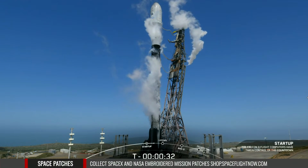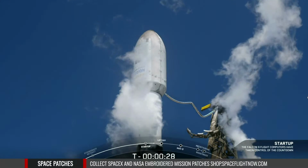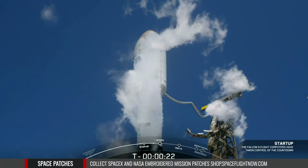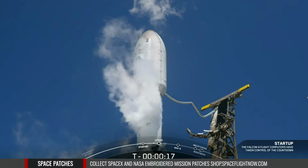This is set to be the first of 2 Falcon flights we're covering today, with the Starlink 6-55 mission coming up tonight from here in Florida. 25 seconds to go. Let's listen into the final count from SpaceX and the flight team there in Southern California.